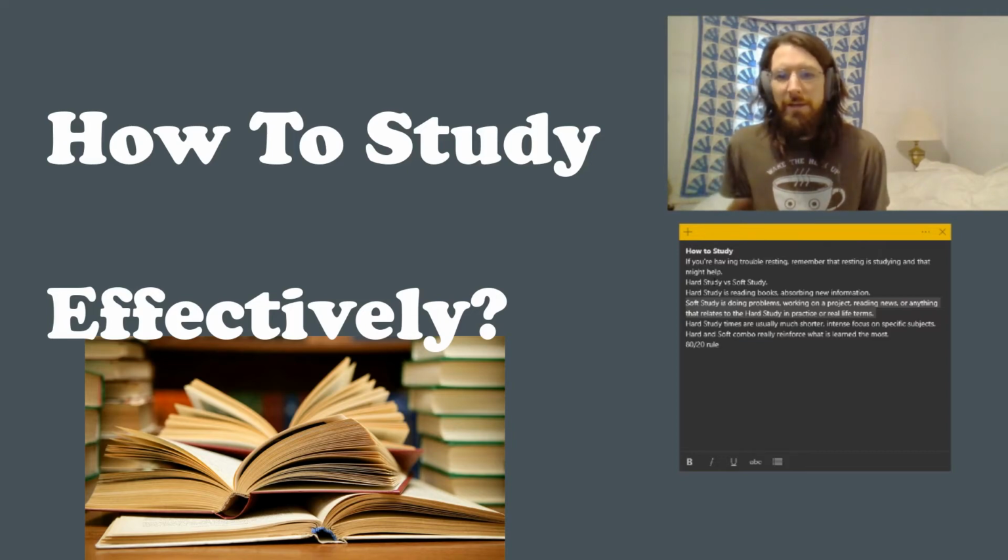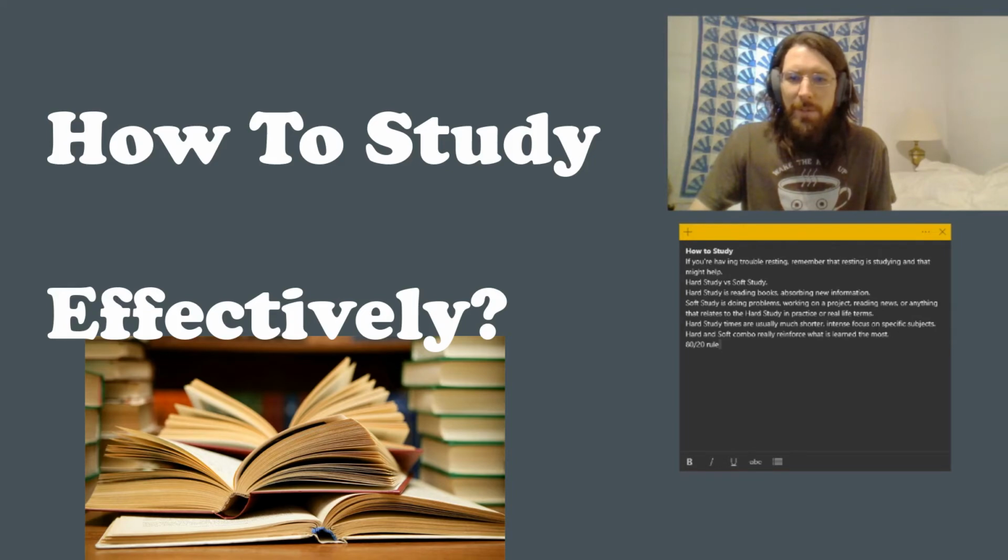So there's no best order for these. Hard study sounds better first than soft study, but sometimes it's the other way. It just depends, and it depends on how it feels to you. All right, so hard study times are usually much shorter. Intense focus on specific subjects. Hard and soft combo really reinforce what is learned the most. So these are the big things I wanted to touch on.